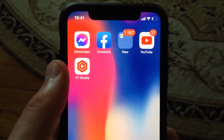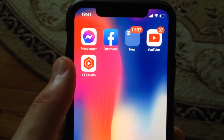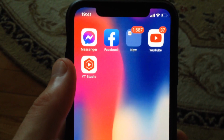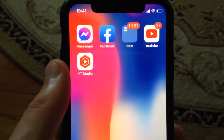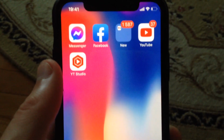So mostly it happens because you maybe used some programs, apps, or services for getting more followers and likes, and that's why Instagram temporarily blocks your account for restoring, so for changing your password.